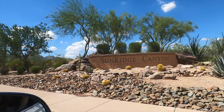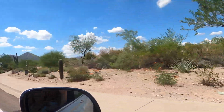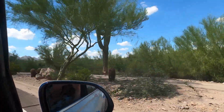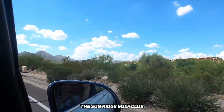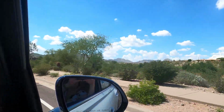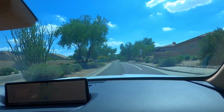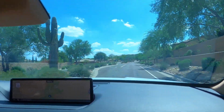They got you covered. We are now driving through this little part of Fountain Hills called Sunridge Canyon, and I would say this is kind of the first master planned area of Fountain Hills. So the community was built around the Sunridge Golf Club, and all the same builder. So for Sunridge, most of the homes that were built here, pretty much all of them, unless they're right on the golf course, these are all going to be your single level homes.